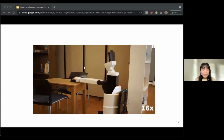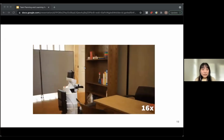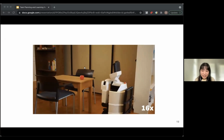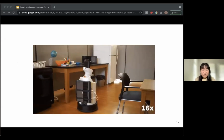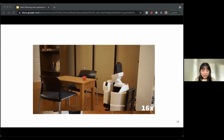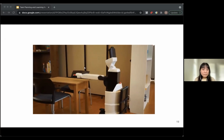So here's a quick demonstration of a successful execution of the get me an apple from the kitchen task. The robot goes to every surface in the kitchen, replans if the apple is not there until it finds the apple and picks it up.